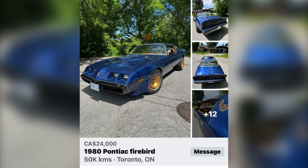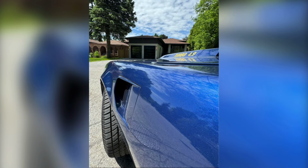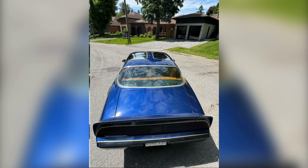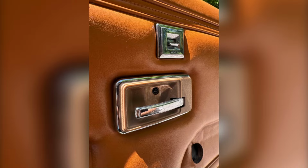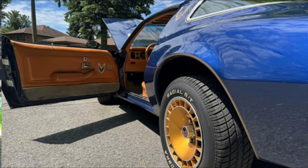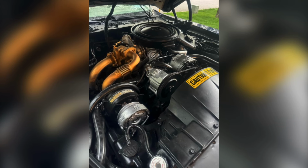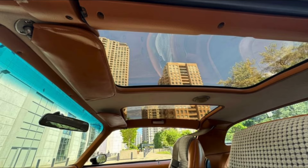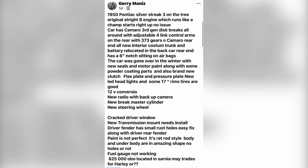And at number 21, I have a 1980 Pontiac Firebird from Toronto, Ontario for $24,000. Up next, I have a 1950 Pontiac Silverstreak from Sarnia, Ontario, Canada for $25,000.